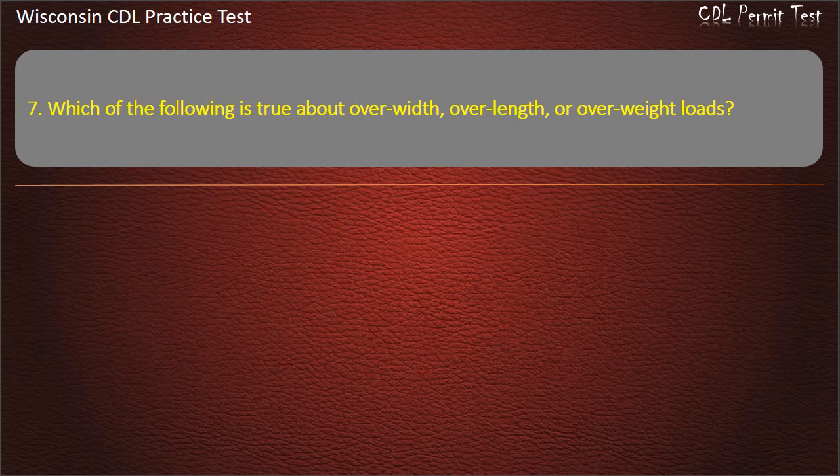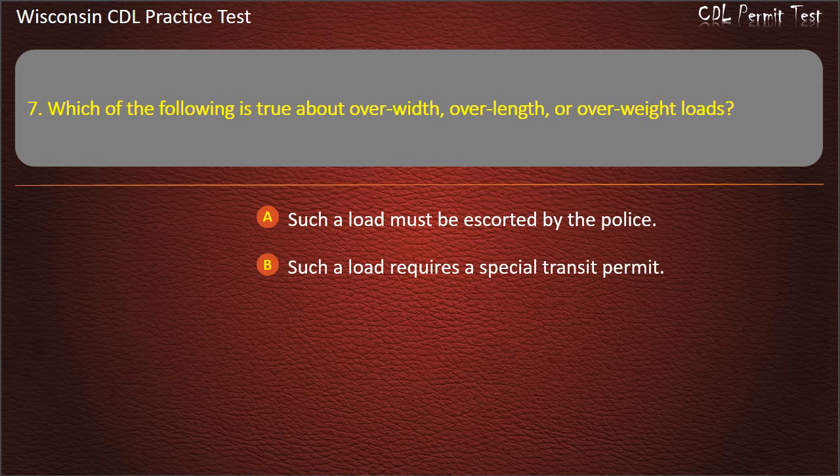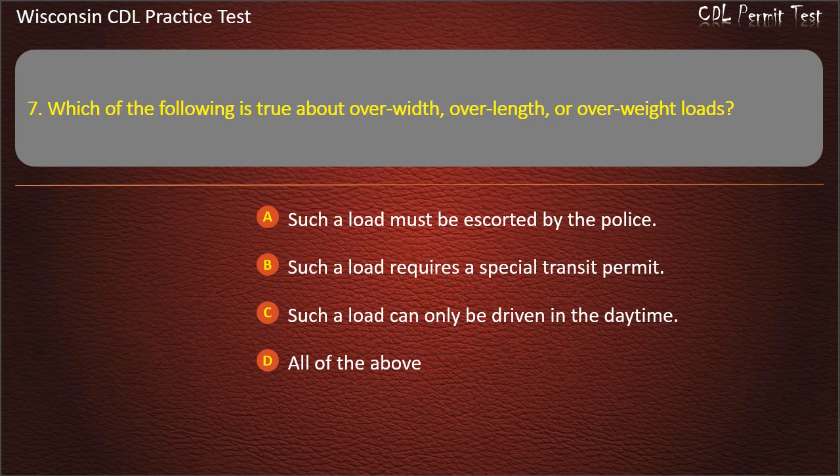Question 7. Which of the following is true about over-width, over-length, or overweight loads? Such a load must be escorted by the police. Such a load requires a special transit permit. Such a load can only be driven in the daytime. All of the above. Answer. Such a load requires a special transit permit.